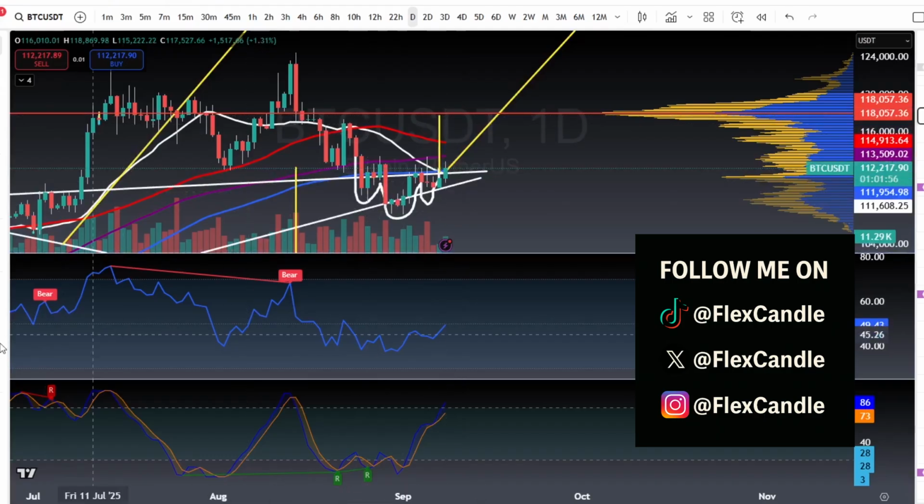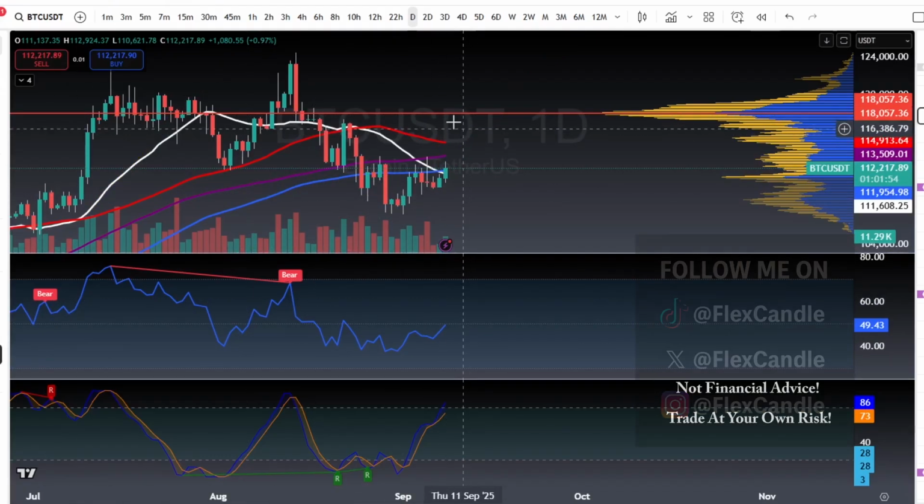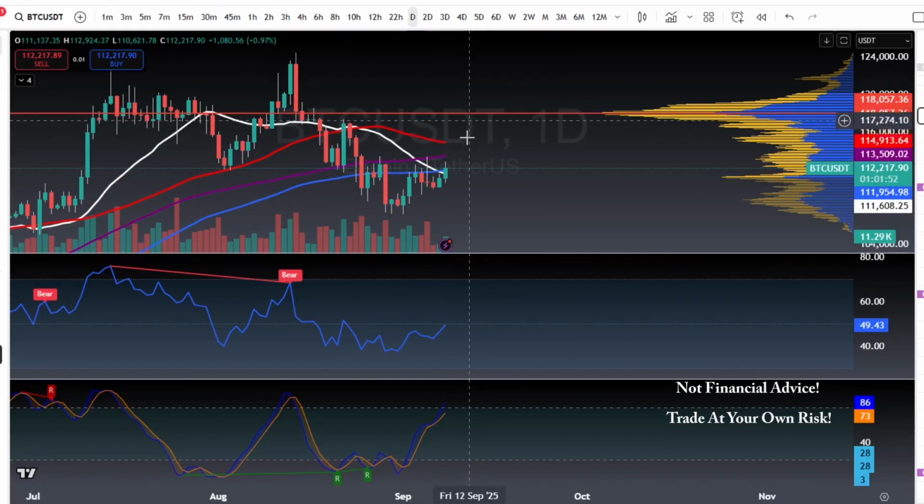Now if this inverted head and shoulder plays out, this could take us as high as $117,850, close to 118k. That's where I think we could go, and before maybe we get rejected, then maybe test the 21 moving average again, since the stochastics are starting to get a little toppy. But hopefully we could continue to go higher than that.